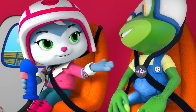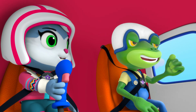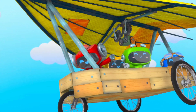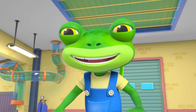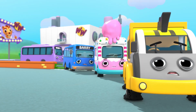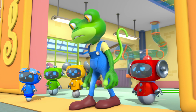We are quite a team, on land and now in the air. Yes, Cat, that's true. And the sky's the limit to what we can do. Doors, open at speed. It's time to help. Lots of vehicles in need. Spinning screwdrivers, Mechanicals. Our friends all have flat tires.